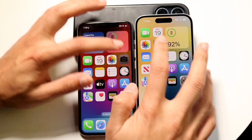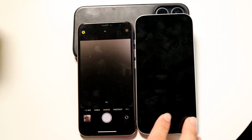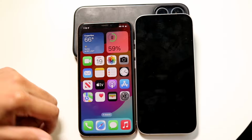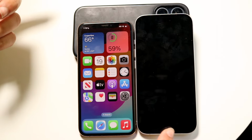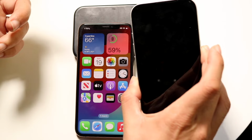Camera, 3, 2, 1. Okay. I don't know what just happened with my iPhone 16. That was very, very weird. And actually, I think my iPhone 16 just randomly restarted, right? Like, why did this phone just completely turn off? That was very, very weird.